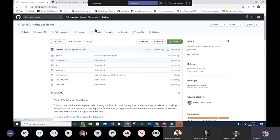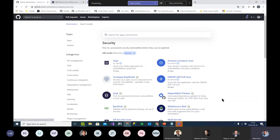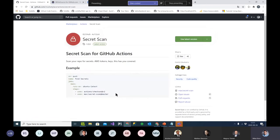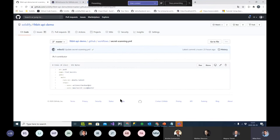So, for example, the key scanning tool that I use is called, pretty intuitively, secret scan. I encourage everyone to look at some tools that are under the security tab. There are pretty good ones, for example, OWASP ZAP for DAST testing. The one that I use is secret scan and it doesn't really require any installation. It's just a YAML file. So I added this YAML file into my repository under the GitHub workflows and secret scanning. I'm always using master, to get the latest changes.